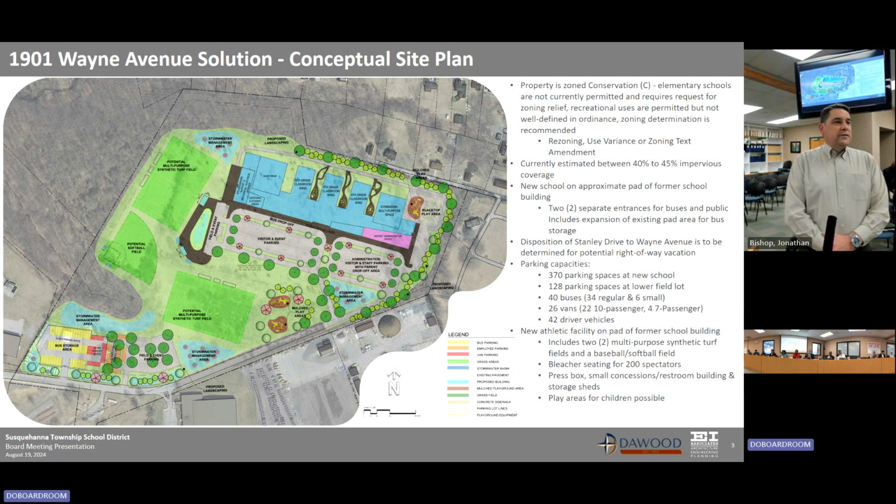Yes, the plan as you see it there is the same as we presented a couple weeks ago. If you're familiar with the site, the address is 1901 Wayne Avenue. Main access was historically off of Stanley Drive, and that was the former site of a Harrisburg Middle School. What you see there is a concept plan for a school in roughly the same location that the previous school had been sitting. It's roughly a 42-acre site, maintaining Stanley as the main access, as currently shown from the south and west. It is zoned conservation, so there would be some zoning relief that we'd initially have to deal with the township.